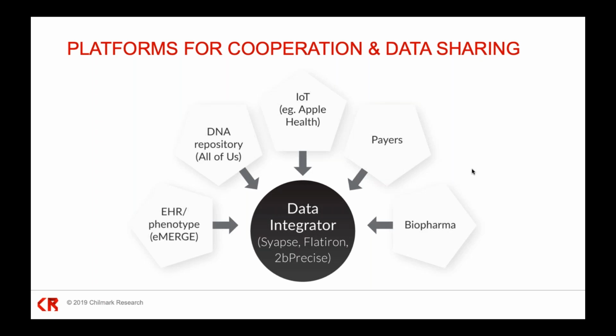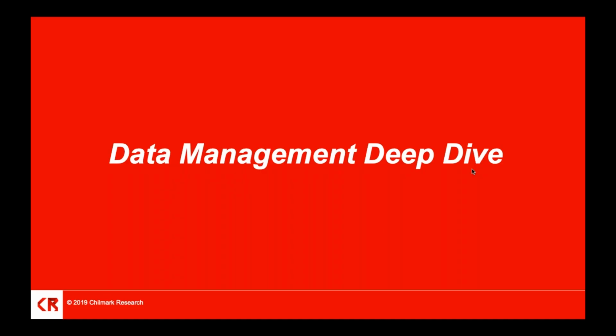They also work extensively with biopharmaceutical companies, because those same data sources are extremely valuable, obviously, in drug development and drug discovery. Another important feature of these data integrators is helping clinicians help patients to find the right clinical trials. That's often not a very easy task to do, but the tools they're creating in these data integration platforms make that much easier to accomplish.